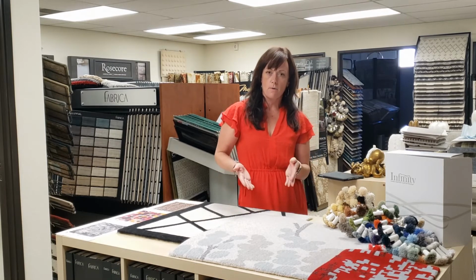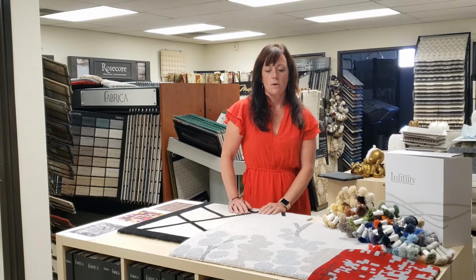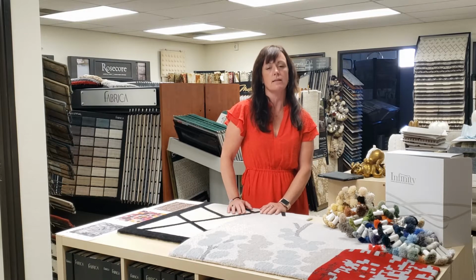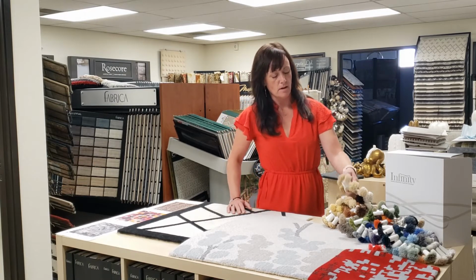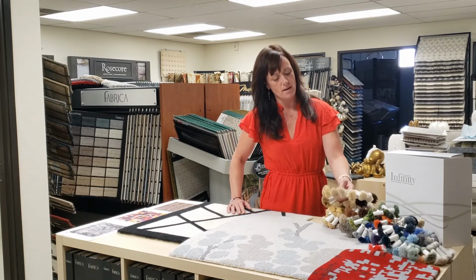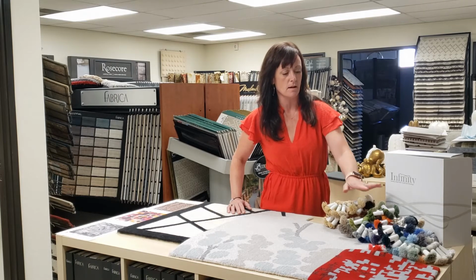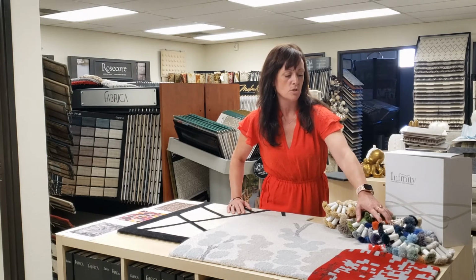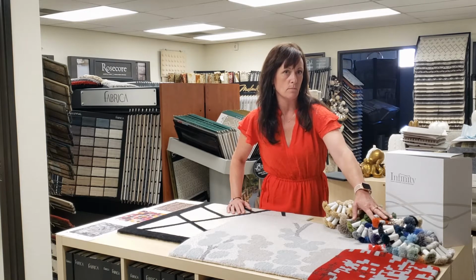Then the third program that we have is our Infinity Custom Wool Rug Program. The Infinity Wool Rug Program is made of 100% New Zealand wool. And there are 180 different color options that we have. And they come in these palm sets, which we are able to provide to you during the design process.